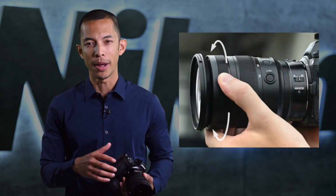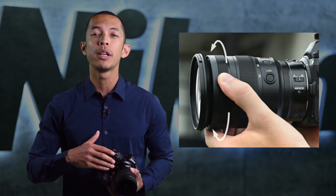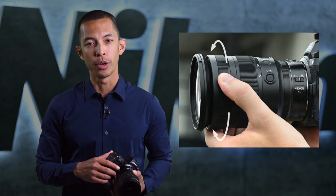And by the way, if you're used to using non-Nikon lenses on a video shoot, you'll be happy to know that the Z6 II now gives you the ability to reverse the rotation of the focus ring on your Nikkor Z lenses, so that focus pulls remain consistent with your muscle memory.